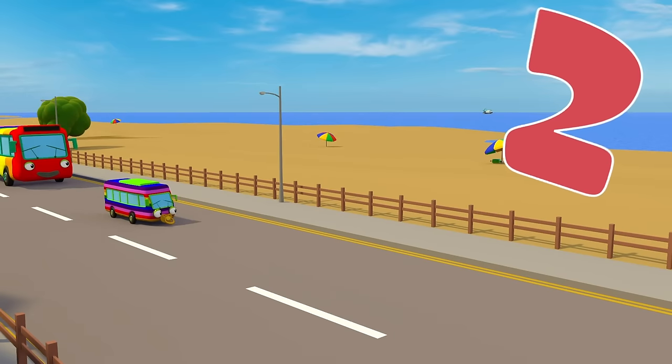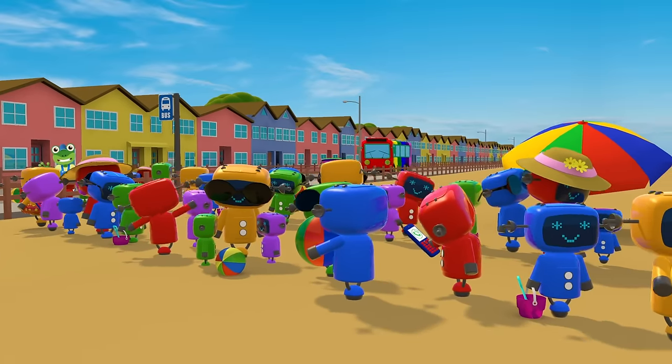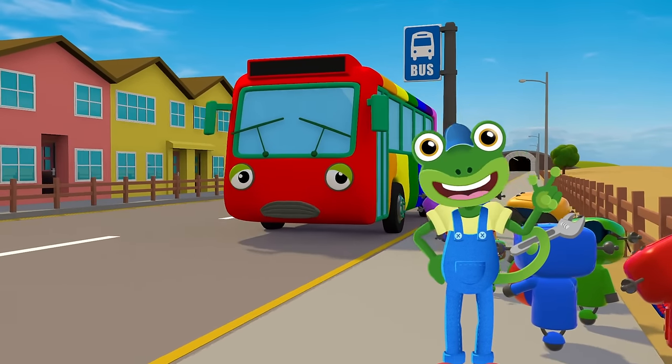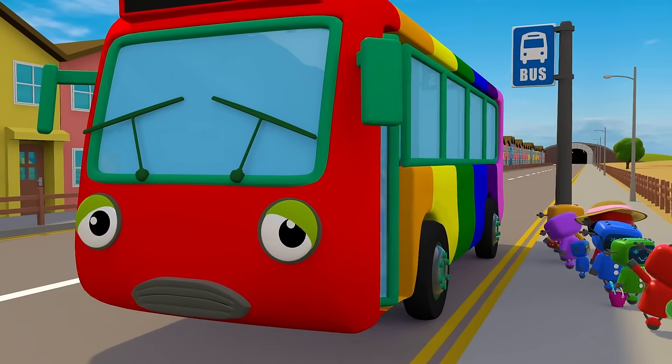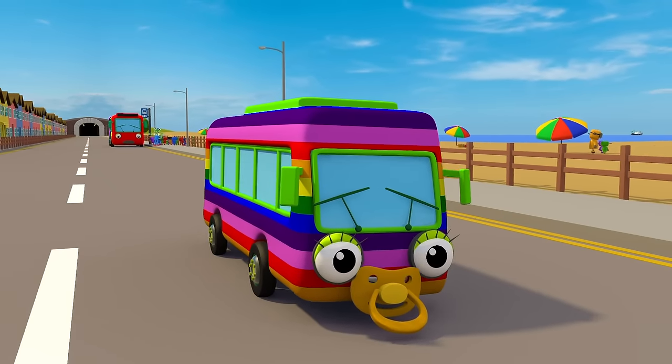Two rainbow buses driving down the lane. And if one rainbow bus should lose their way again, there'd be one rainbow bus driving down the lane.